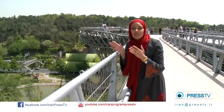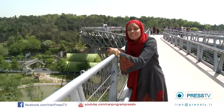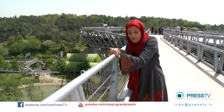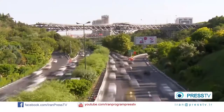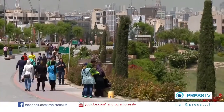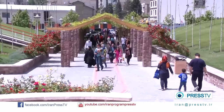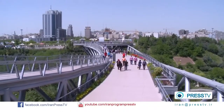Quite ironically, the longest pedestrian bridge in Iran also looks onto one of the busiest highways in Tehran, but it also allows you to catch a glimpse of the beautiful park surrounding it. The bridge is curved. This gives visitors different outlooks depending on where they're standing, according to its young designer, Leila Araghian. So when you're walking on it, you don't really see where you're heading, adding a zest of mystery to your journey.